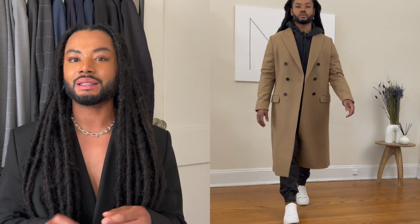The first item is going to be a tan coat. Not only is this a great wardrobe staple, it's extremely versatile. Now, I've seen a lot of men's magazines recommend that you start with a navy coat or a black coat if you want to invest. I would say start with a tan one. I think it's less harsh than black and has a little bit more flexibility than navy.